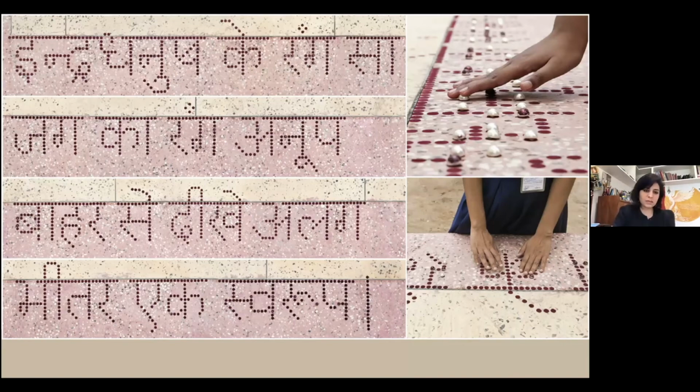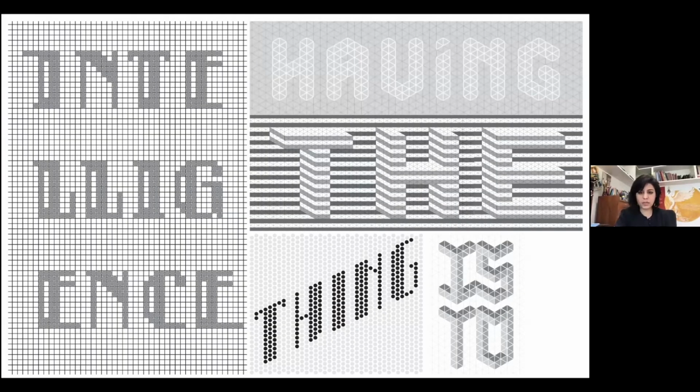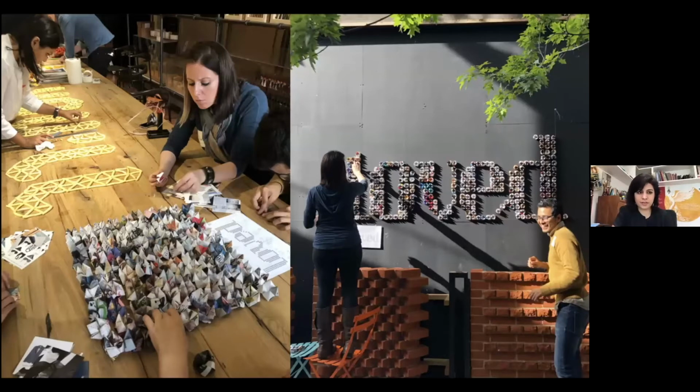And Typerventions then became this fantastic learning tool because it's this format that I've developed over the last, I think, 5 to 7 years, maybe more. It's this quick create format where people can create type in a lo-fi way and start to wrap their head around the logic or the system of type. And so I design these modular letters for every workshop, pick up materials that are low cost, local, as non-vandalistic or wasteful as possible, and get people to create these words. And then they come together to form either a phrase or a single large word.